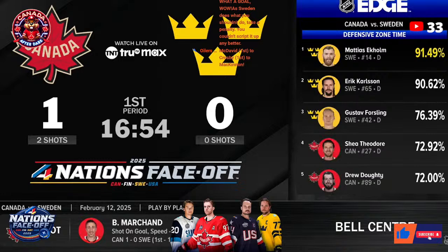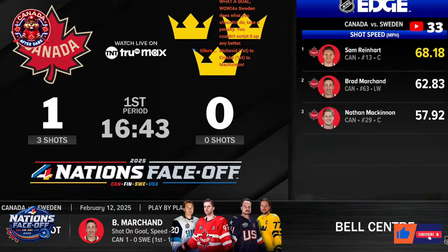Taves keeps it in at the left point, fires it around to the near side. No red sweater there. And here's Philip Forsberg at center, 1-on-3. Elias Pettersson tries to clean up the mess. It doesn't work, and it's shot down the ice. Kept in on the far side by Brad Marchand. Bruins captain, sharp angle shot, stopped by Gustafsson.